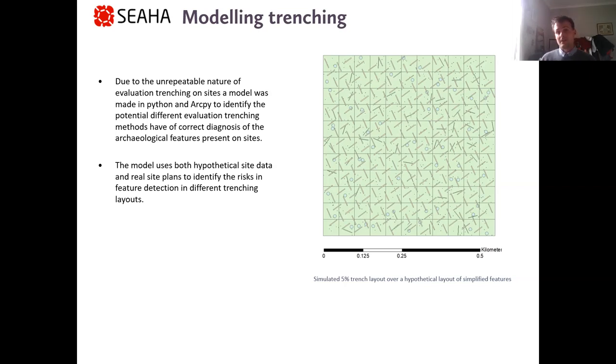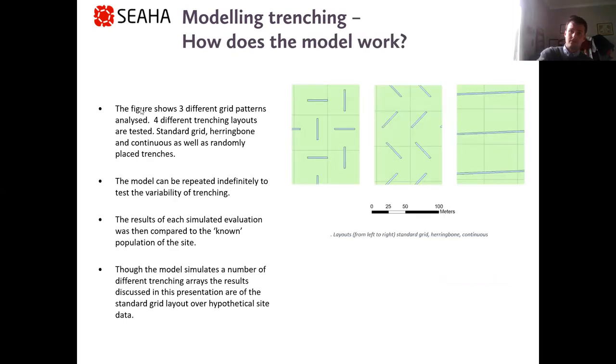My work looks at hypothetical data at first, creating effectively shapes, long, larger, smaller shapes of different types, and looks at how well they're found, and then also inputs archaeological site plans. Here are some of the trenching layouts that I had a look at.